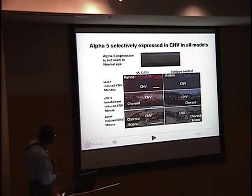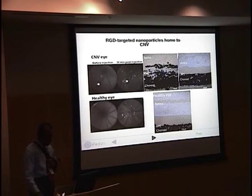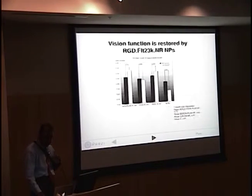We've confirmed that the target alpha V beta 3 integrin is present in all different models, but not in the normal eye. So this is showing specificity of the RGD nanoparticle, and that the RGD nanoparticles do home to the CNV lesion, but not to the normal retina. And I'm going to skip this slide. We're running low on time.